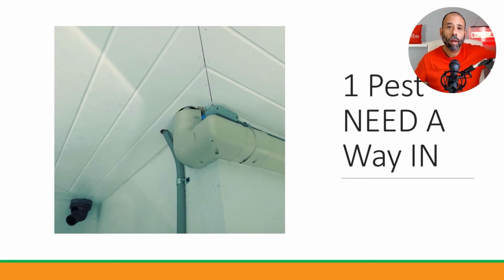Here's a home that I did the initial service for. I did the initial inspection on, and they had just moved into this home. And I had looked at it. It's a steel roof. There was no gaps anywhere. All of a sudden, I get a call. Well, there's a bad smell right over the garage. This is right next to the garage.